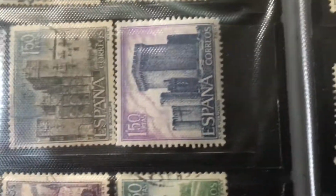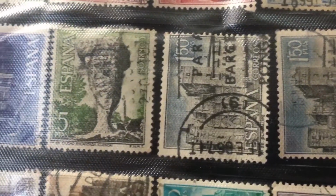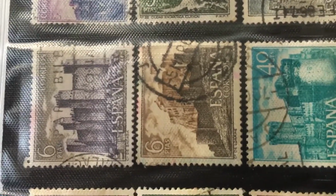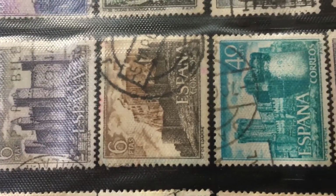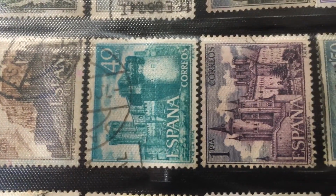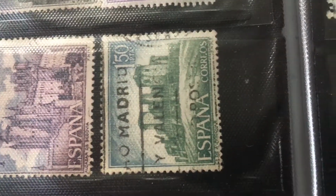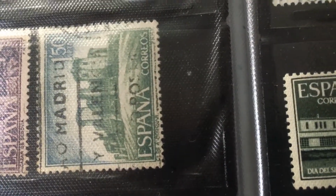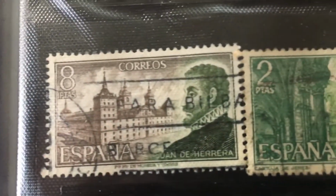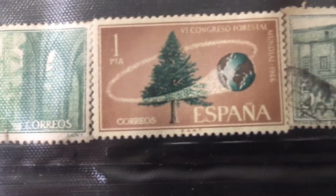I'll have to find out the history of each stamp: why it was released, what is the purpose of the release of the stamp, which year it was released, and how many stamps were released of that particular series. So I'll have to refer to most of the catalogs around the world and also look at all the YouTube videos and websites for stamp collections, so it will be easy for me to find out the value of each of the stamps.